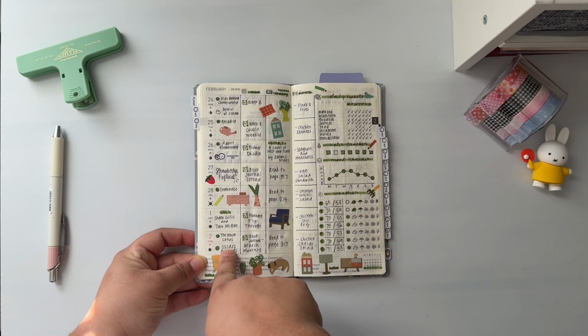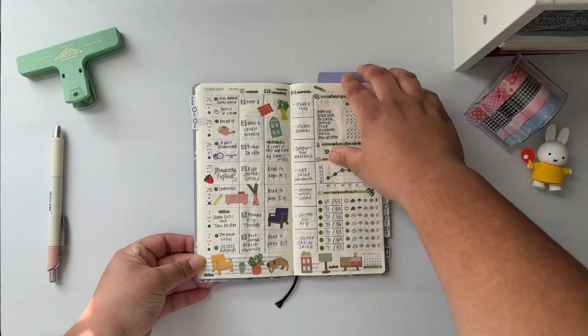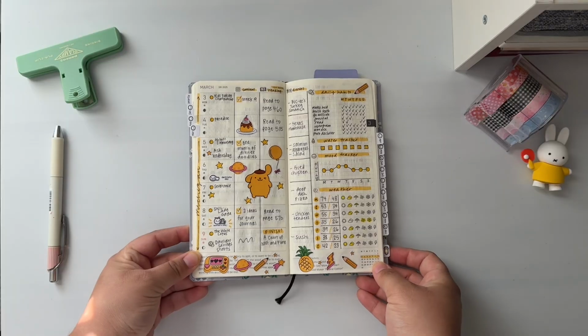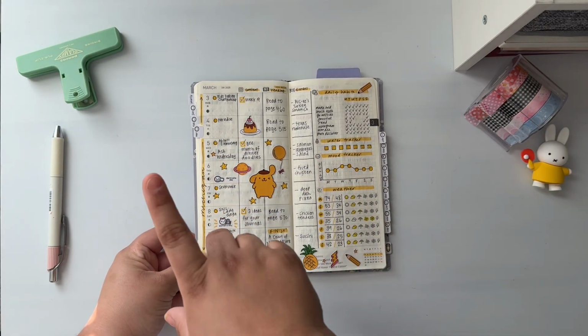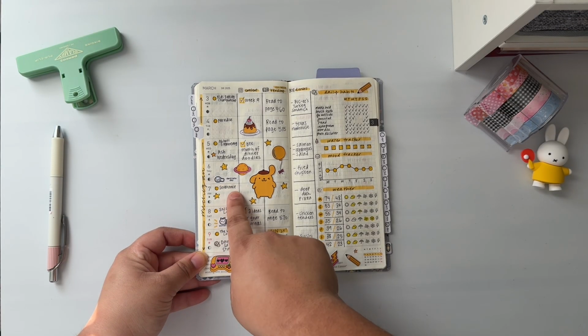This is just the beginning of March right here. So this was that theme. This is a yellow theme, very cute. And I kind of do the same thing on every page. So the first column is TV shows or events or holidays.